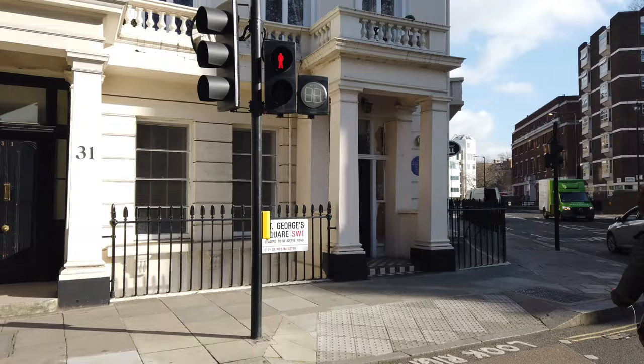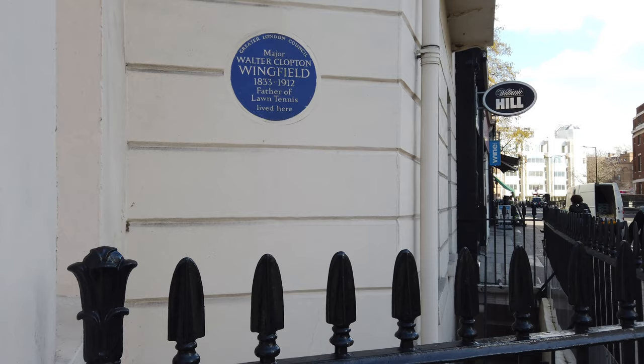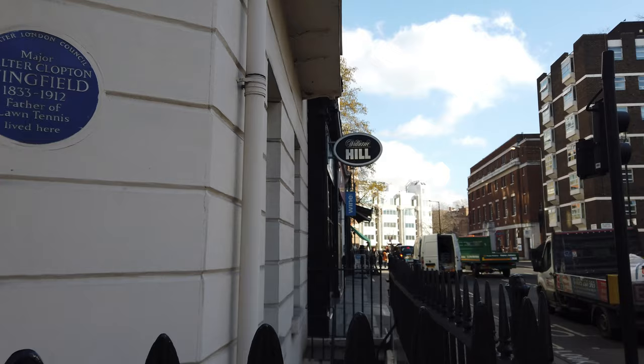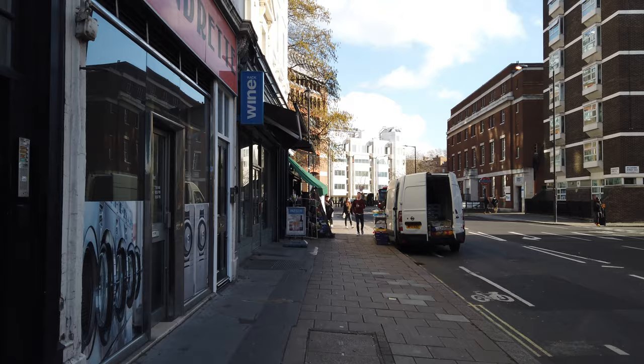On the corner here, number 33, St. George's Square, blue plaque for Major Walter Wingfield. Here we go. Now, it's an interesting thing with here. He was a bit late getting inducted into the International Tennis Hall of Fame. He was a Victorian Army officer. It says here, inducted into the International Tennis Hall of Fame in 1997 as the founder of modern lawn tennis. He lived there, obviously, and I think you can see a bust of him and tennis rackets and things like that actually at Wimbledon.